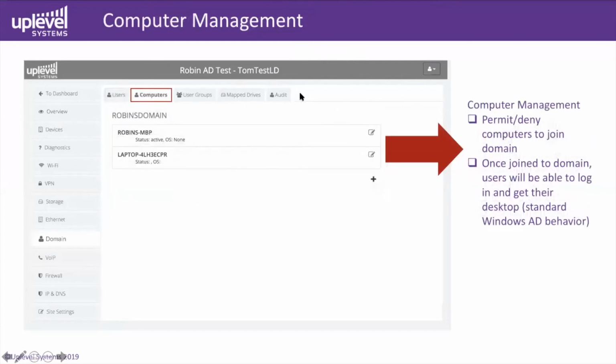Allowing computers to join the domain and establish the trust relationship is another major aspect of domain services. Domain controllers obviously need to be able to control which computers have access to the domain, and then which users and computers can get at the shared resources. Again, we act pretty much like any standard AD domain controller. Of course, much simplified and reduced for an SMB environment as opposed to the environments that we all came from, which were very large enterprises.